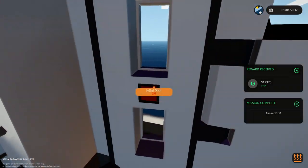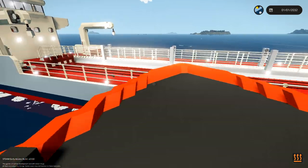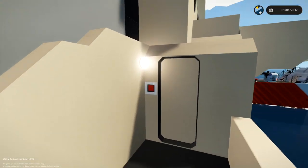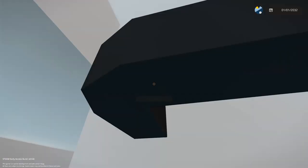I'm going to put this on anyway. We got some firefighting clothing on. Good. Run to the front of the ship. Jump onto the ship. There we go. Good. And get the dudes. If there's any dudes alive, I'm not sure where they would be. Probably in the bridge. Hold on. Let's go upstairs.